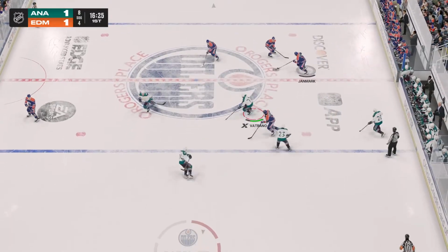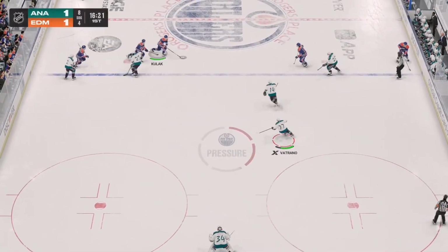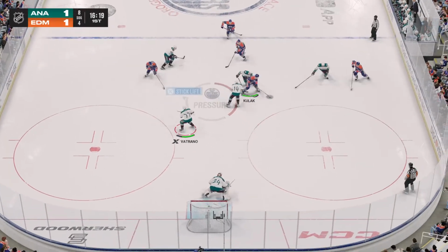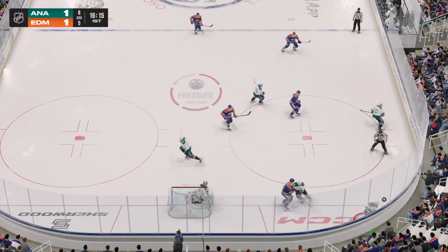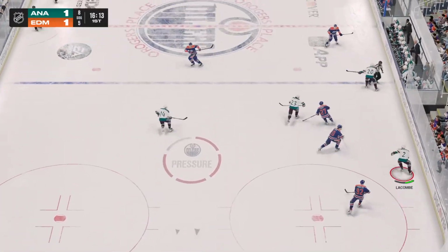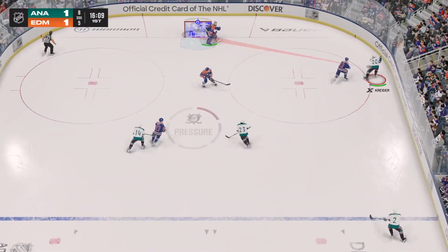Edmonton's got a hold of it against the wall. Moves it quickly over to Frederick. He's only one goal away, James, from his next milestone right here. Stops him cold. The Ducks scoop it up along the boards. Feeds the puck to Kreider. The Ducks carry it along the wall.